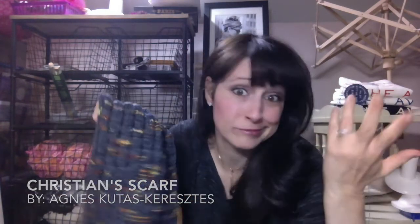But again, this, I love it. It's the pattern I'm using for my scarf blanket. And I'll put it in the down bar because, again, I don't remember it. Sorry. Oh, it's Christian Scarf. I remembered it. So that one, I don't want to take up too much time on because you've seen it 1,000 times. It's beautiful. I'm going to try to finish it for the holidays, and maybe it'll be a gift for someone.